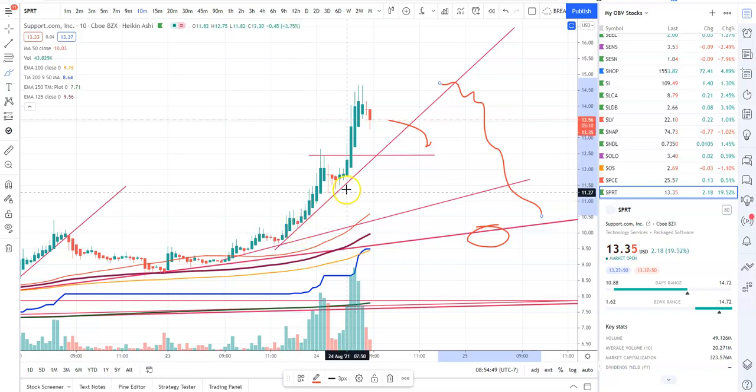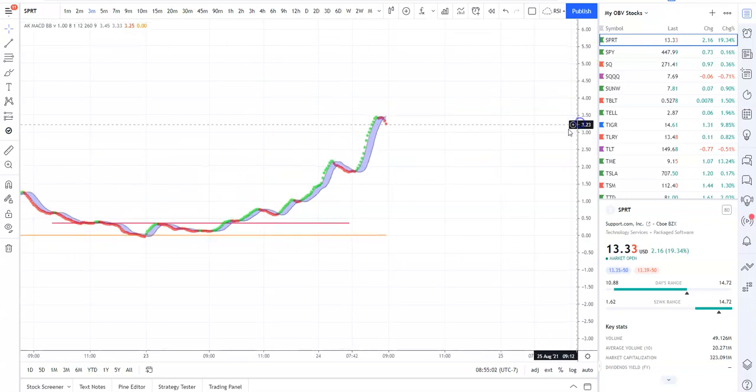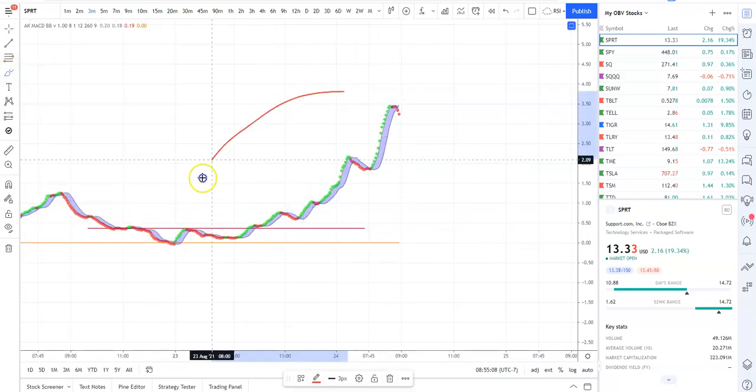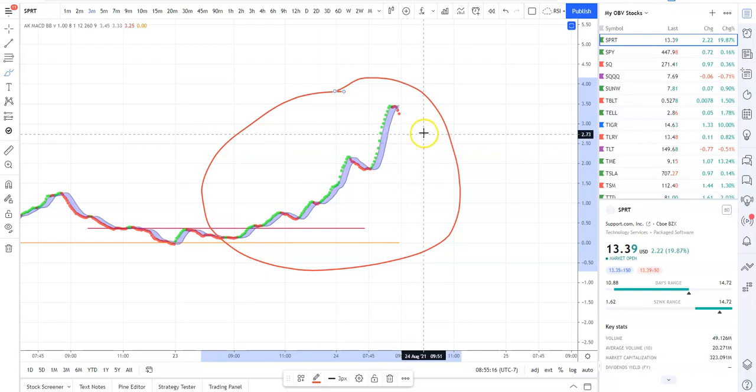And always, I love to watch this too. You guys know my momentum indicator. Okay, this is one of my favorites, and it's really, really good on these short-term moves too. And this area right now where SPRT is operating from is an extremely strong area of potential continued momentum to the upside. So I'm going to be watching this very, very carefully.